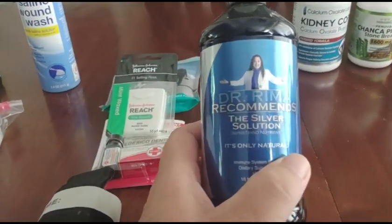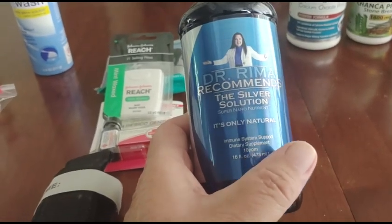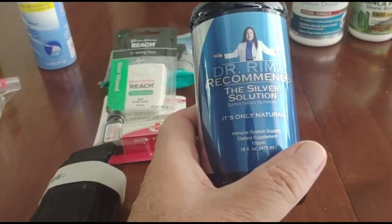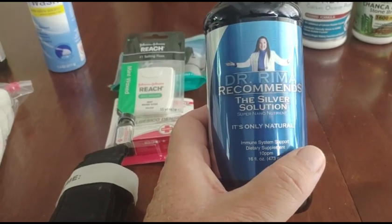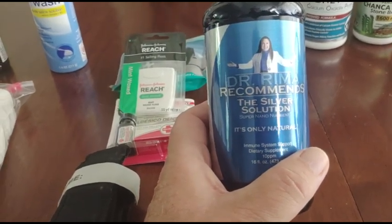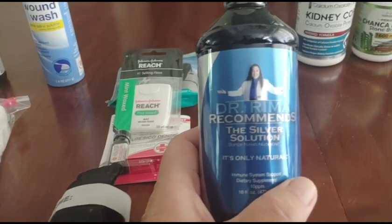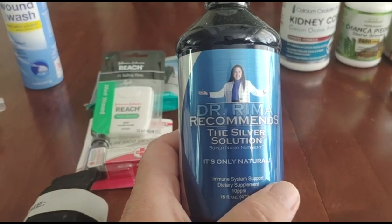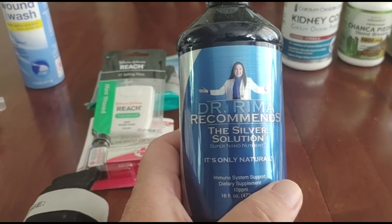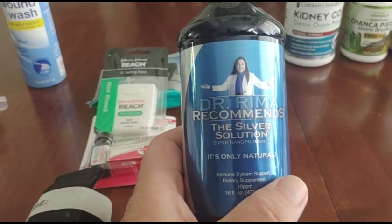This is a little more difficult to find online. This is Dr. Rima's Silver Solution Natural Immune System Support Dietary Supplement. It's clear, it has no odor. It's used for everything from stomach aches to joint pain, earaches, toothaches, gum irritation, gum infections, things of that nature.